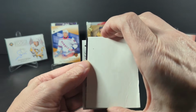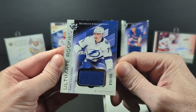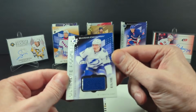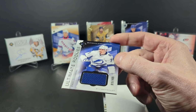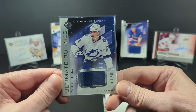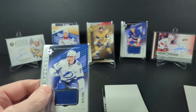At the bottom of the pack, Ultimate Rookies. Looks like another jersey card. Lilberg. Emil Lilberg. Another guy I've pulled a few cards of this year. He's on the Lightning. Not a bad player to get, although Lightning's not the most collected team in the hobby. At least that's what I found from my sales on eBay. Scrappy preseason games between Lightning and Florida. Holy cow. There's number 15 of $4.99, the rookie card of Emil Lilberg.